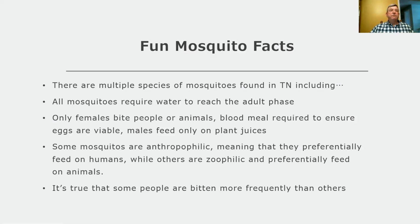How often have you heard someone say, or maybe you say it yourself, "I can't go outside in the summertime because these mosquitoes eat me up," whereas Bob over here goes outside and a mosquito hardly ever bothers him. So why is that? Why do mosquitoes seem to be attracted to some people more than others?